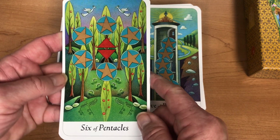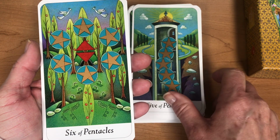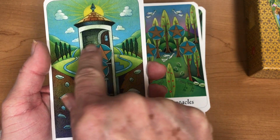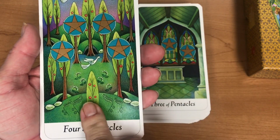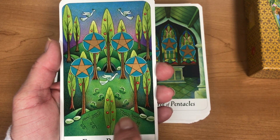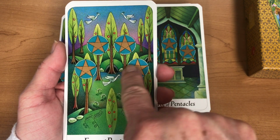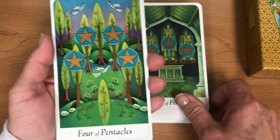So to me, six is our harmony, moving forward, persevering. Fives are a little bit of instability, so you've kind of got this tower waiting to be knocked down. Four is also a very stable card, stable foundation. In Rider-Waite, they have the guy sitting on his wealth box and holding on to his coins, but you can kind of get that impression of stability with the Four Pentacles there.